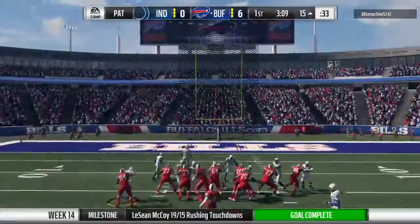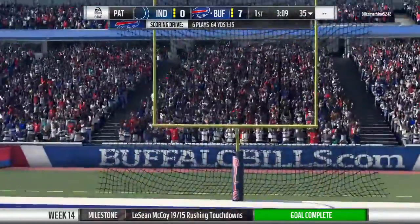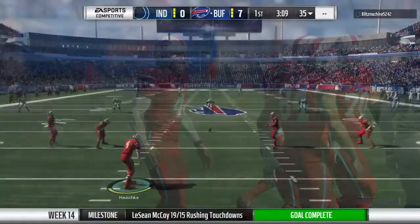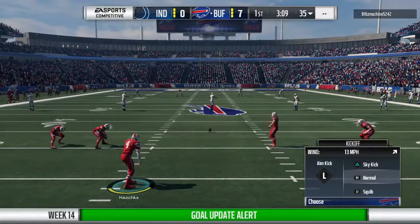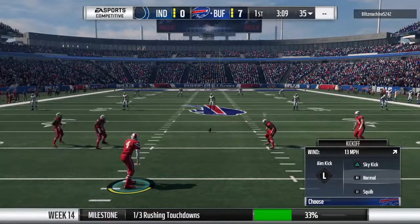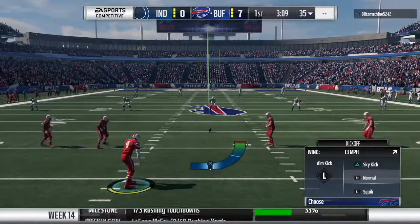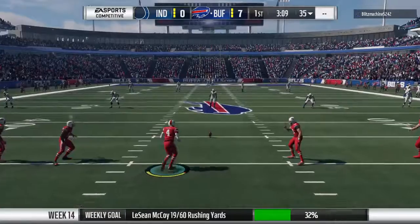Solid job up front, really just a solid job all the way around to get that one in. Yeah, that was well executed, wasn't it? Well blocked, well run, end result, 6 points. Touchdown. Here's Hauschka now to kick it away.